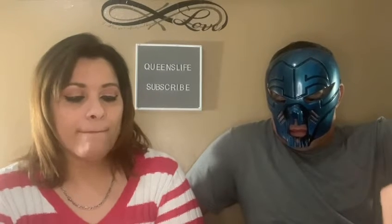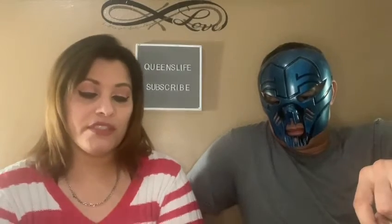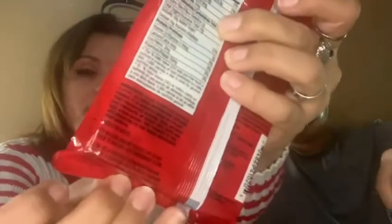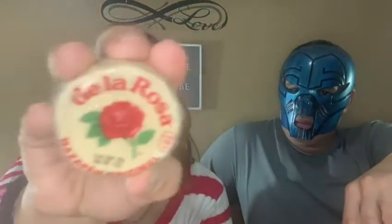That was rather interesting. The next one says peanut candy, marzipan style, dulce de cacahuate. Wow. Estilo mazapan. There's six pieces. They look like this. And back here, it does say that it's a product of Mexico. This is a six pack, and they do come individually wrapped just like that.